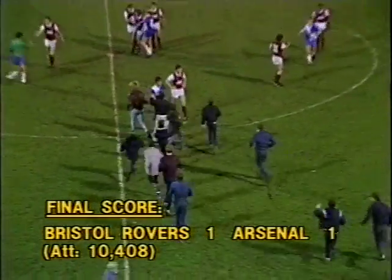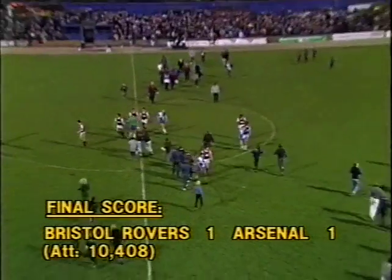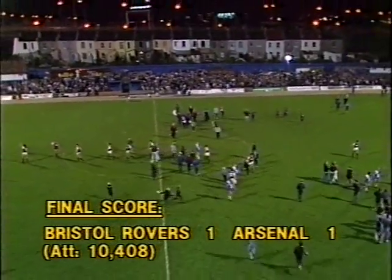Thus ended a fascinating cup tie, and for a change it was the visiting side who was swamped by eager autograph hunters, Rovers losing 5-1 on aggregate.